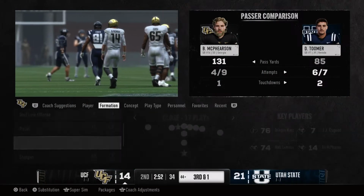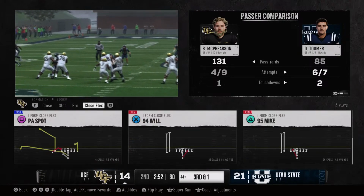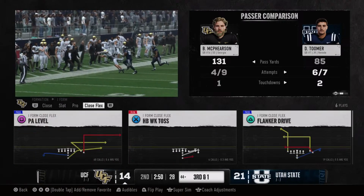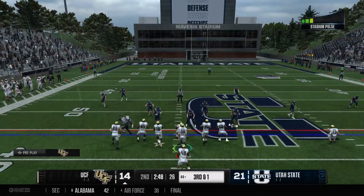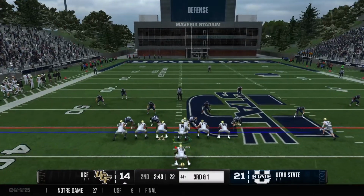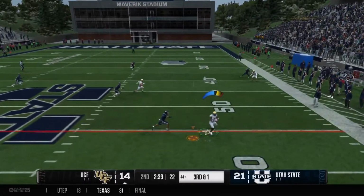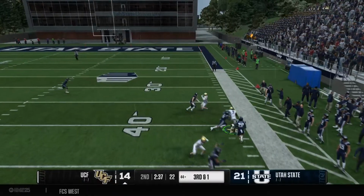Well, when you're throwing these out routes, guys, it's location, location, location. As a QB, you've got to put that out in front of your guy so he can make the catch. You put that behind him, that might be getting picked. Nice job there by the QB. Off the play fake. Got his man on the right.